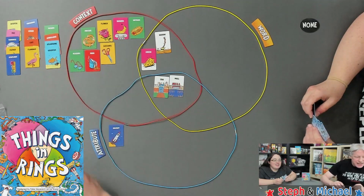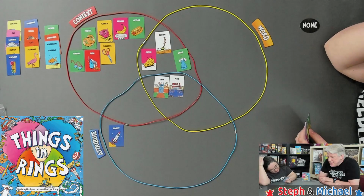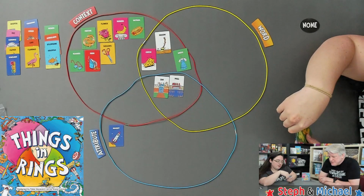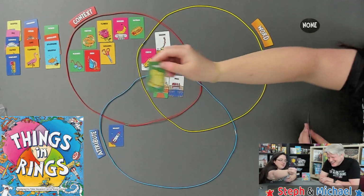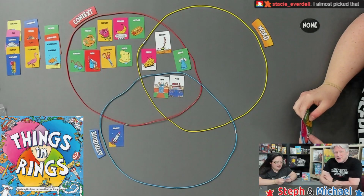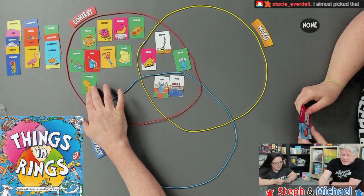That was a really good guess at the blue red. All right. Dress. That is correct, Steph. Yeah, I know. Yeah, you know. Owl. That is also correct. Mittens.